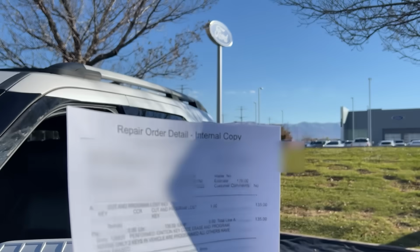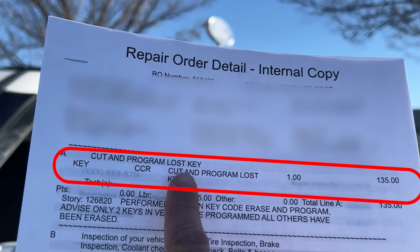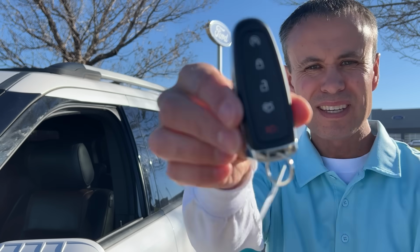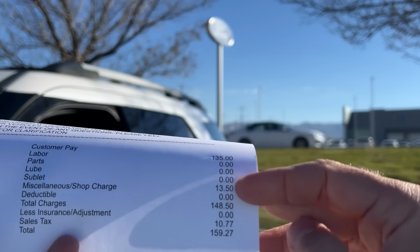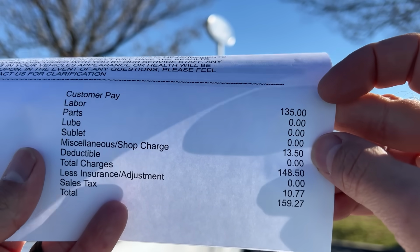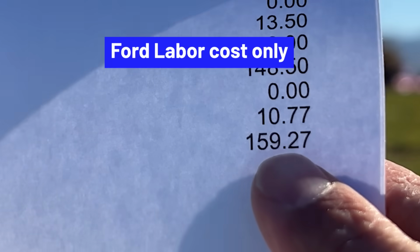I just left the Ford dealer. Let me show you what happened. Take a look at this. They told me they'd cut and programmed the lost key, charge $135. Here's the key. Look at that. They didn't cut it. They said they were gonna cut it. They told me they'd cut it. $135 plus $13.50 for a miscellaneous shop charge, whatever that means. Total $159.27. At least they were on with their estimate where they said it was going to be $160.